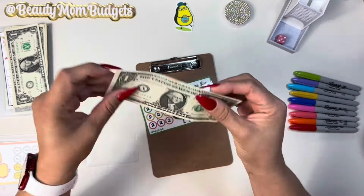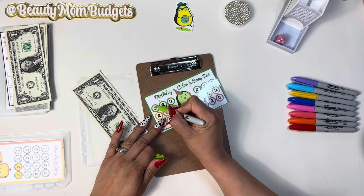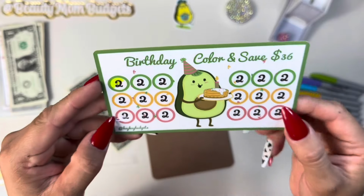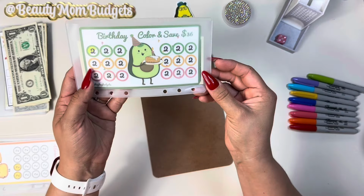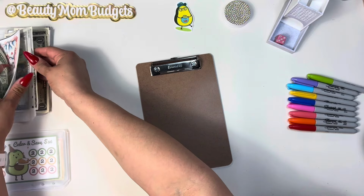Okay, so this one only is getting $1 today. So I'm only going to be coloring in half of one. Okay. You guys can see that right there. I did color in only half to know that I need another dollar. Alrighty, so that's that one. How cute. Okay, moving on to Girl Mama Budgets.